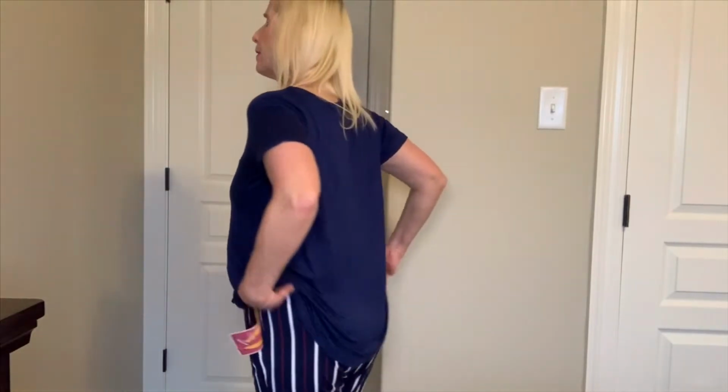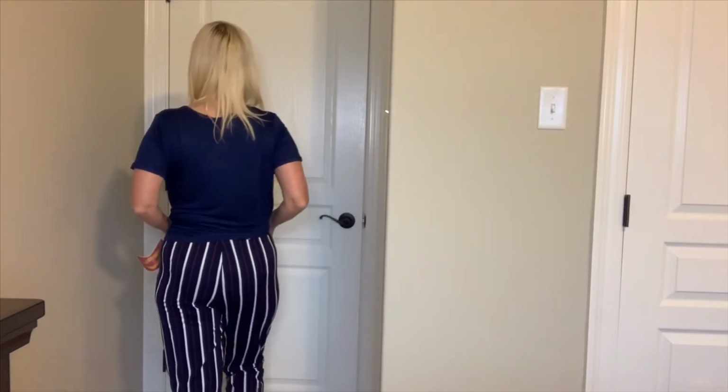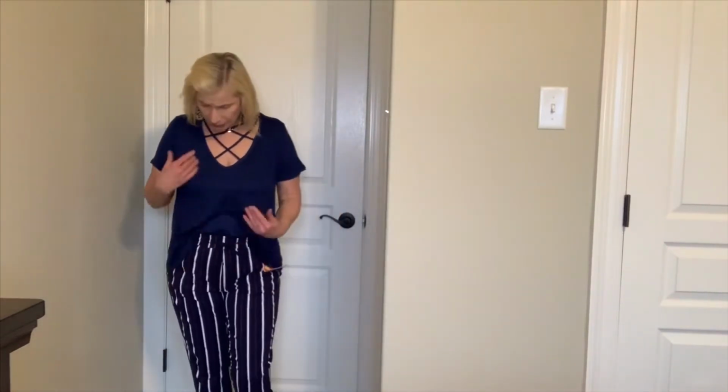But they are cute. I like the material that they're made of. They're very soft. There are no pockets in the back. And the top goes really cute with them. I just think the top is a little bit too low for me. So let's try the next one.